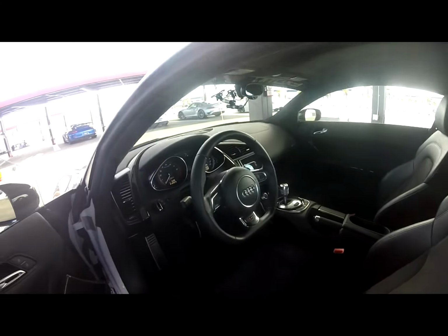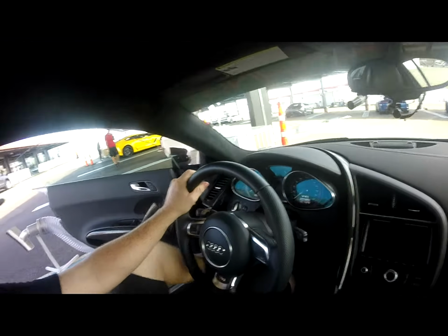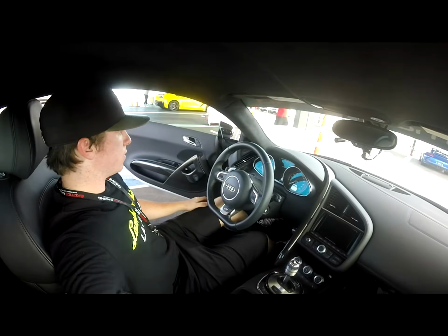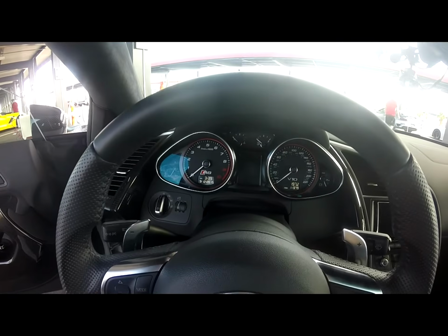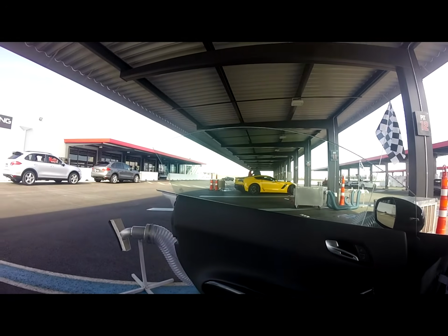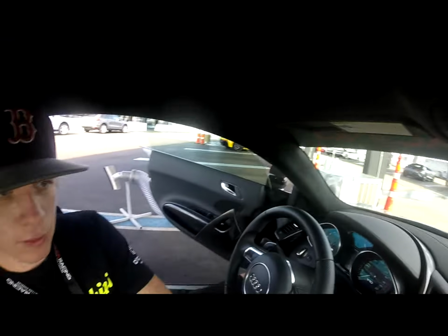You know, it's an Audi, so the interior is always going to be plush and nice. This car feels good too. Very good driving position. Really like the wheel and the gauge setup. There goes the drifting guy again. Very cool car.